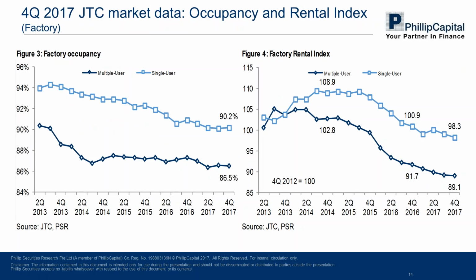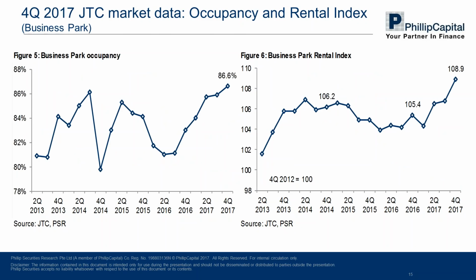For factory, occupancy seems to have stabilized while rent is still making new lows and hasn't found a bottom yet. Business park is the only bright spot among the property types. On the left, you'll see occupancy is better quarter on quarter and year on year. Likewise for rental, it's better quarter on quarter and year on year as well.